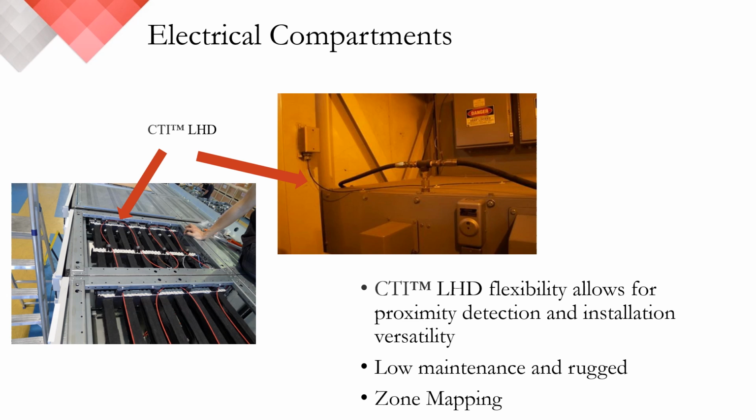Using linear heat detection within electrical compartments is another common application. It allows you to trace and follow all throughout compartments. It's the definition again of proximity detection. It's very low maintenance, it's rugged, and fairly easy to install.